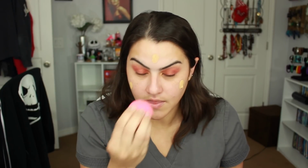So I'm going to go ahead and use the Too Faced Born This Way, and this is a full coverage foundation. I've only worn this once, and I think it did okay. I did set it with powder because for a 12-hour day, oh god, I love the way it smells. My face is now, I don't know, more like normal.